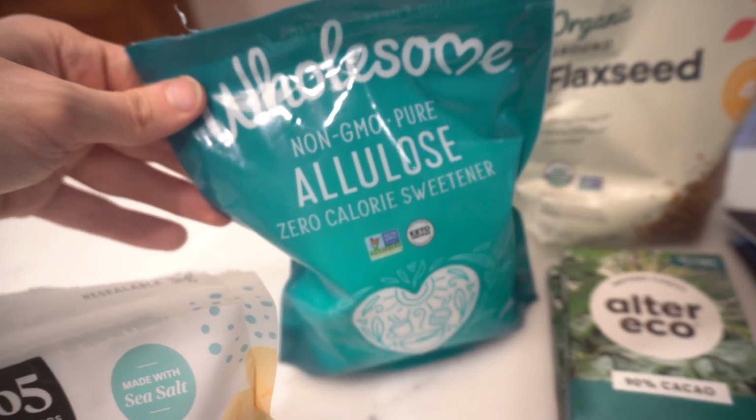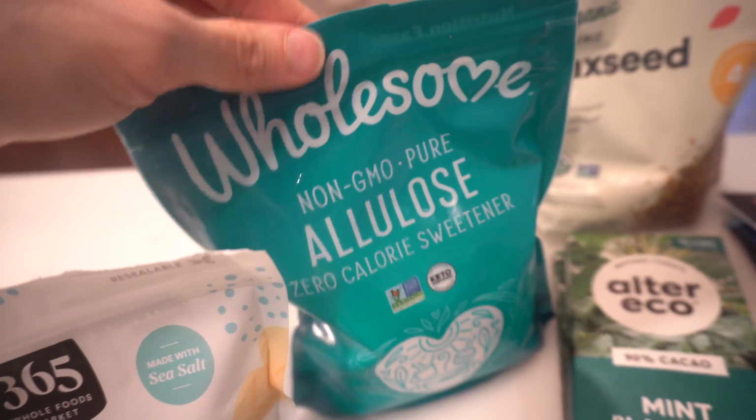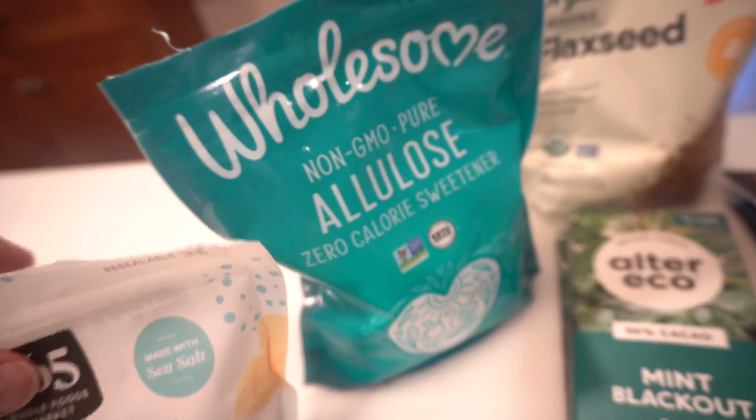Got some allulose sweetener, and I already opened this. I baked some black bean brownies with this. This is really delicious. Allulose is basically a 0-calorie sweetener. It doesn't raise blood sugar, and I use it occasionally for baking. I don't really use a lot of sugar alcohols for baking or cooking. I try to not rely on them a ton, but I do like allulose. I think it's one of my favorite sweeteners thus far. My favorite low-calorie, 0-calorie, no-glycemic sweeteners.